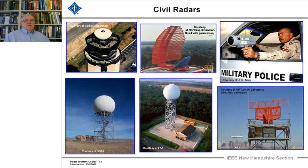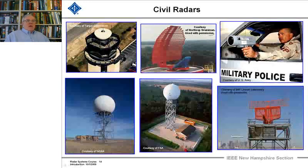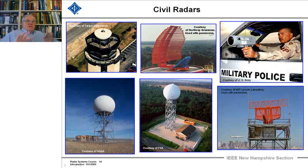And microbursts can occur that have caused deadly accidents, tragic accidents, where planes coming and taking off have crashed into the ground from a sudden change in the vertical wind velocity. And this radar is used to detect those microbursts, automatically tell the air traffic controllers and vector pilots away from landing or taking off from those runways when those events occur.